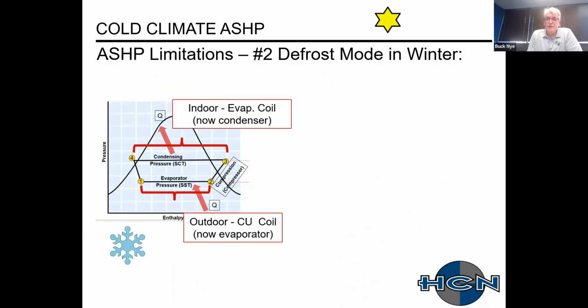Another limitation of airside heat pumps is a safety called defrost mode that occurs in the wintertime. Here's a P and H, or enthalpy, diagram that shows your refrigeration circuit. You have to remember that we've gone to the reverse cycle, so our outdoor unit is now the evaporator. We're taking heat from the outdoors, importing it into our refrigeration system, and then expelling it indoors.